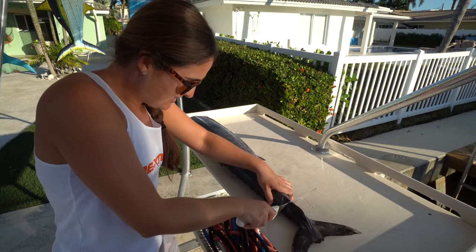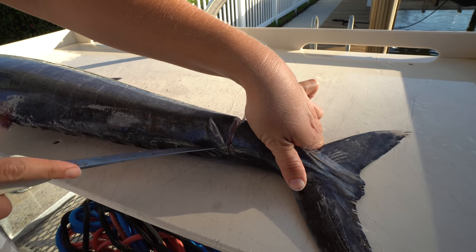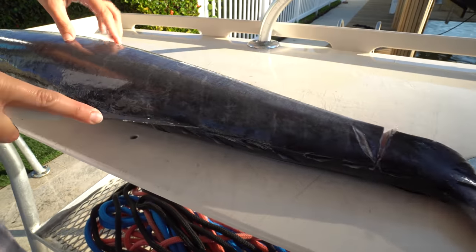So let's get to filleting this guy. I'm gonna make a cut by the tail right here. Start it out. Then I'm gonna find the backbone and I'm gonna work my way down on it.